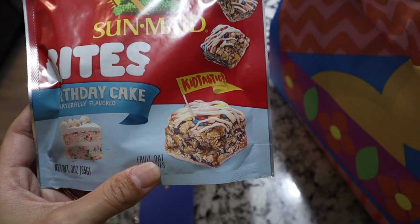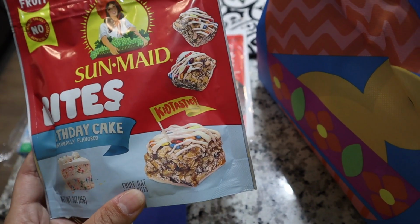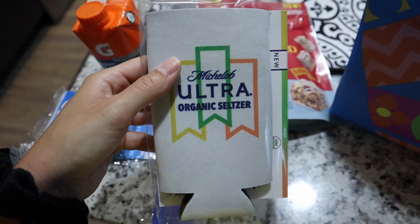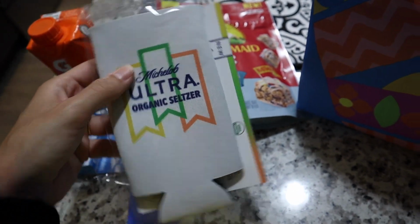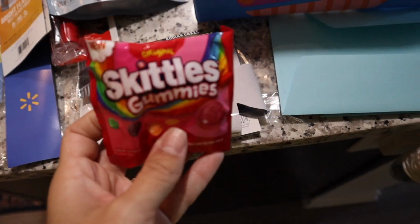And basically when you sign up for this service, they will send you this basket. But I did not sign up for this service, nor did I sign up for the free trial. I think I accidentally got someone else's welcome bag, so I feel really bad about that.